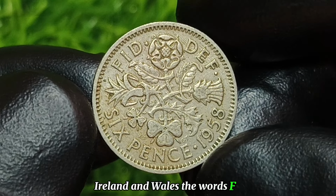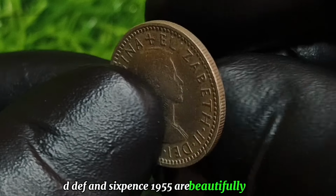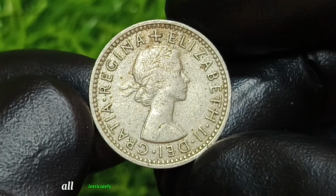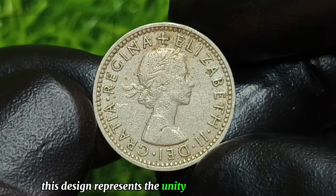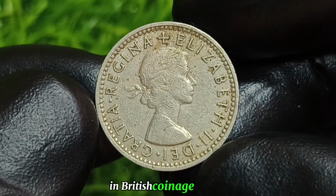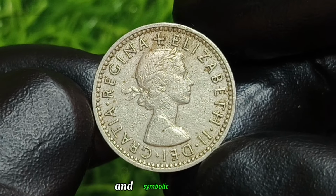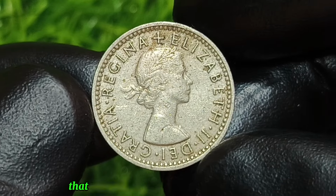The words FID DEF and Sixpence 1955 are beautifully struck, giving it a perfectly balanced and detailed finish, all intricately arranged under the royal crown. This design represents the unity of the United Kingdom and is one of the most admired motifs in British coinage history. Its timeless beauty, fine engraving, and symbolic meaning give the 1958 sixpence an undeniable charm that continues to attract collectors globally.